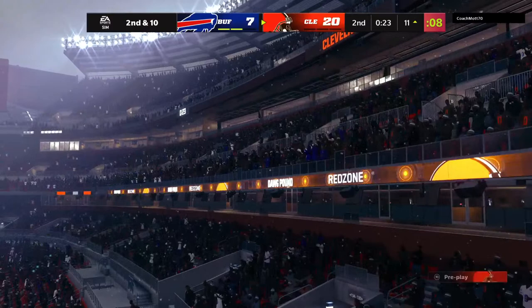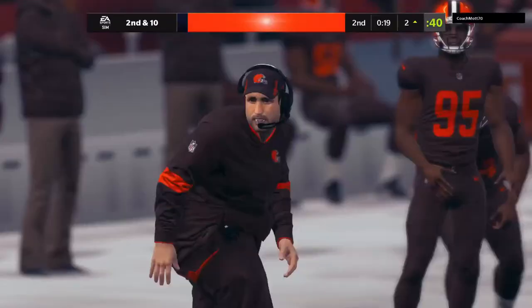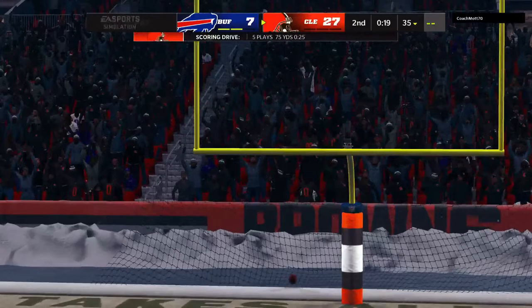The incomplete pass here now is second and 10. Watson looks to throw again. And he's got it. Touchdown, Anthony Schwartz, as the first half is winding down. And the Browns would extend their lead here just before halftime. Extra point safely through. And that pushes the lead up to an even 20.